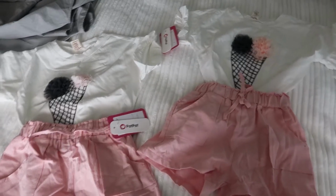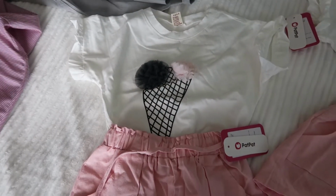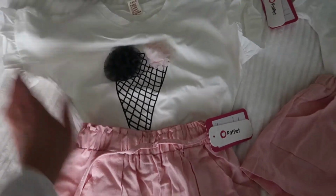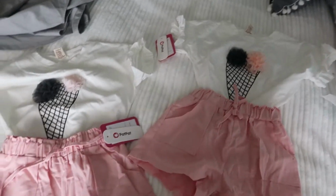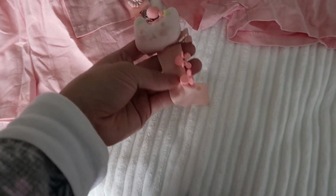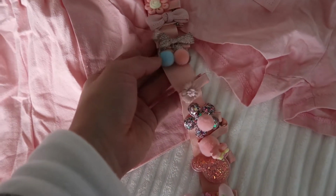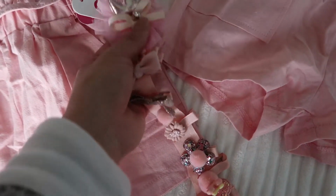The outfit I want to put the girls in is this one. So this is for Zoe and this is for Sophie. They are exactly the same but different sizes. I think they're gonna look really cute in this one. Also, I have a bunch of these cute pins. I don't know which one I'm gonna use, but they are so cute.